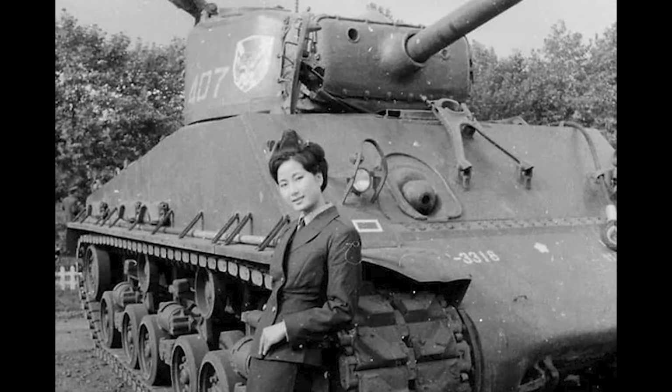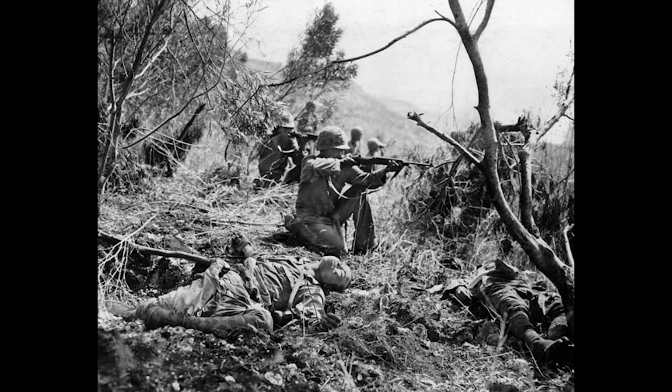The Type 4 Chi-To, an even more advanced design with better armor and a more powerful gun, achieved the production of just 2 prototypes before the war ended. Japanese industry simply could not match American tank production in either quantity or technological advancement. The strategic implications were clear to anyone willing to face reality.